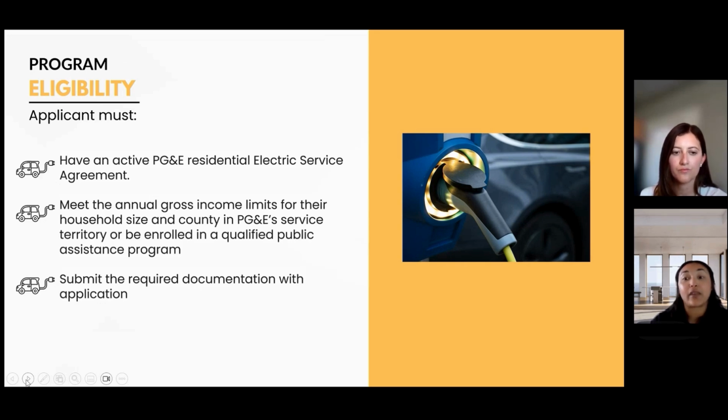Though we didn't go through the entire list of documents in this presentation, all of those documents are on the program website, and we even have a sample document that you can look at in order to confirm which documents are needed for your submission.